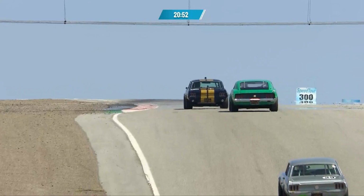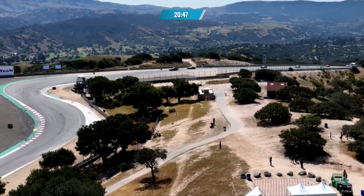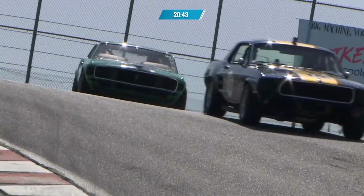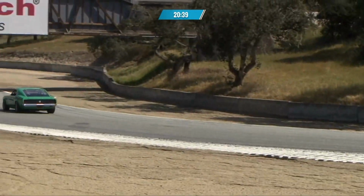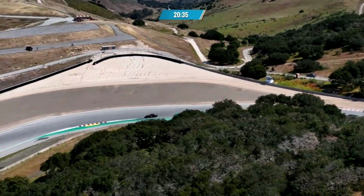As they come up to our Big Machine Vodka, Spike Coolers, Corkscrew, let's see if Craig Conley has anything for Patrick Byrne here in that beautiful Bob West Shelby. Number 15 of 26 made for either FIA competition or Trans Am competition here in America.